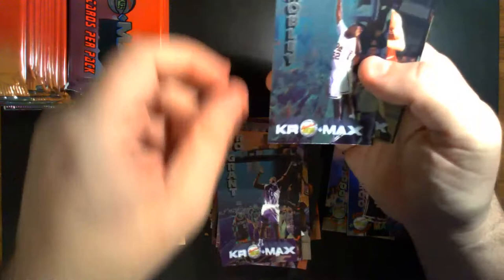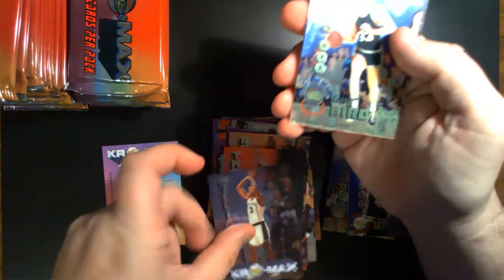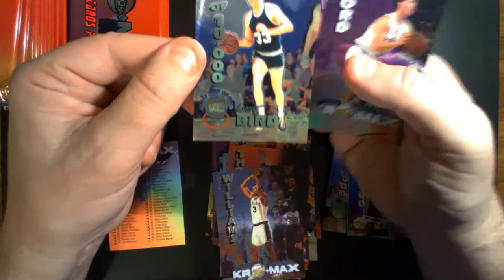Jalen Rose, Michigan. Brian Grant, Xavier. Eric Mobley, Pittsburgh. Eric Piatkowski, Nebraska. Brooks Thompson, a couple doubles here. Monty Williams, Notre Dame. And, wow, another blast from the past, Bird. That's the second one. And Travis Ford for Kentucky.